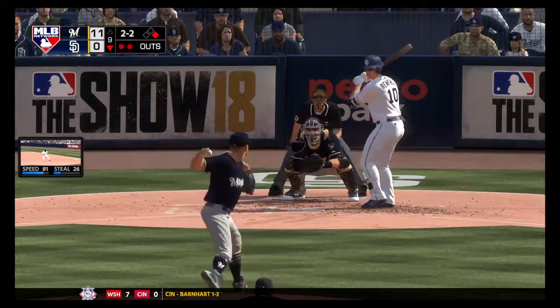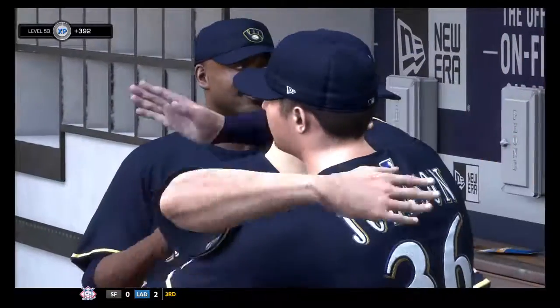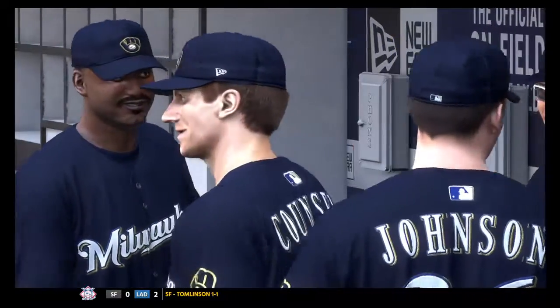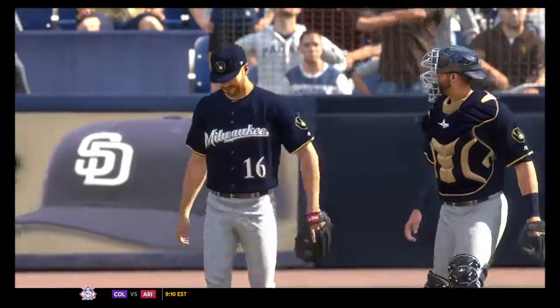San Diego down to their final strike. Swing and a miss. He struck him out, and that'll do it here as the ball game is over. Wow, talk about total dominance. 9 innings, only 2 hits allowed. That's about as good as it gets. This guy was as good in the 9th inning as he was in the 1st.